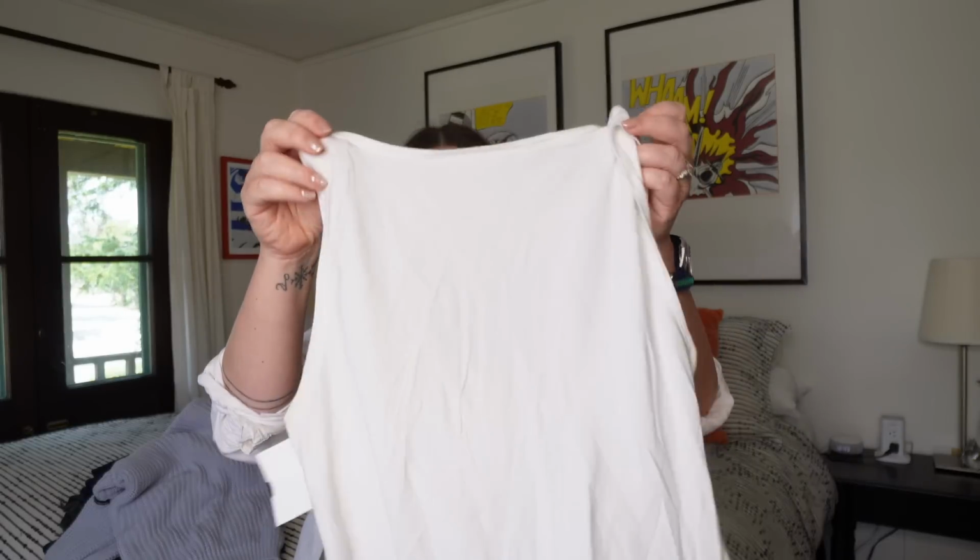I never ever thought I would see Brunello Cucinelli in the bins, and it's white and it's not stained or destroyed. Now granted, these things are made so well. I don't foresee it being destroyed, but I can see a white cotton tank top getting stained for sure. That's a thing.